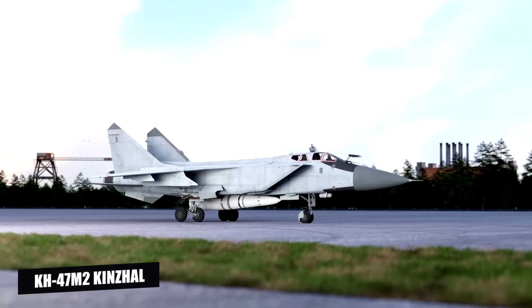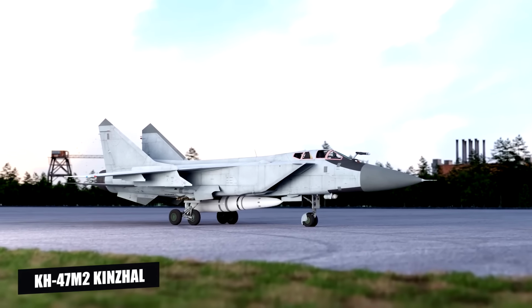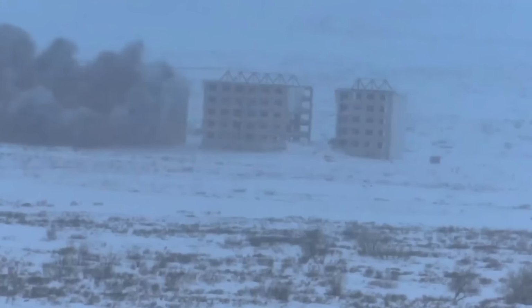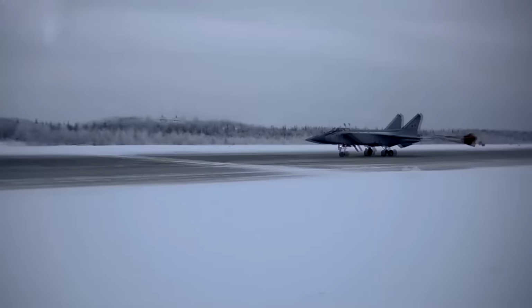Kinzhal Hypersonic Missile. This air-launched missile is designed to be launched from MiG-31K aircraft and can carry nuclear or conventional warheads. Its hypersonic speed, Mach 10, makes it nearly impossible to intercept, offering a potential first strike advantage in a nuclear exchange.